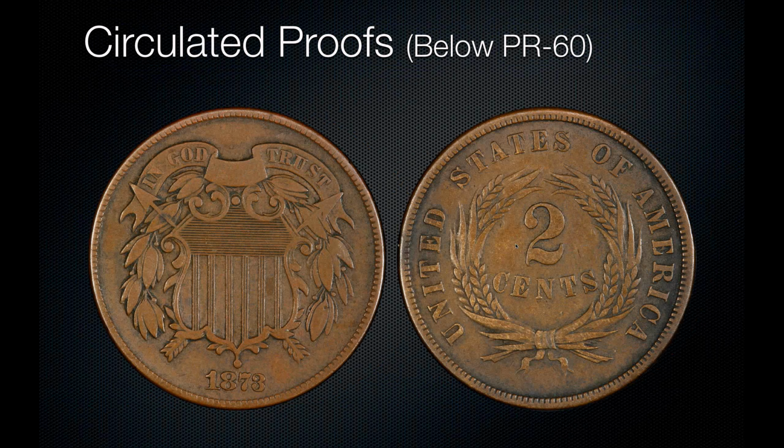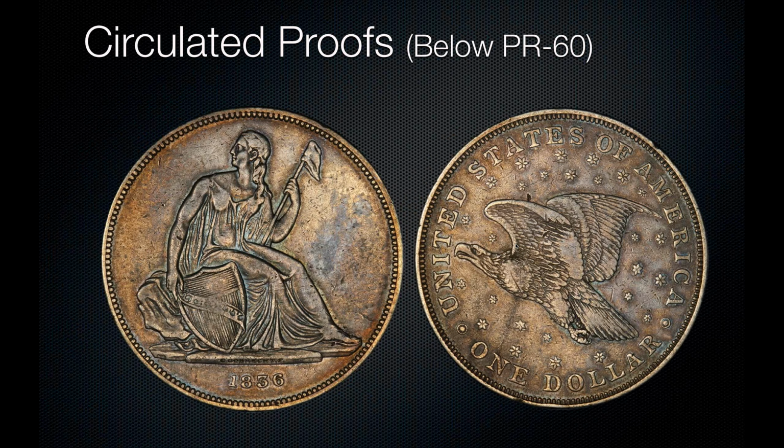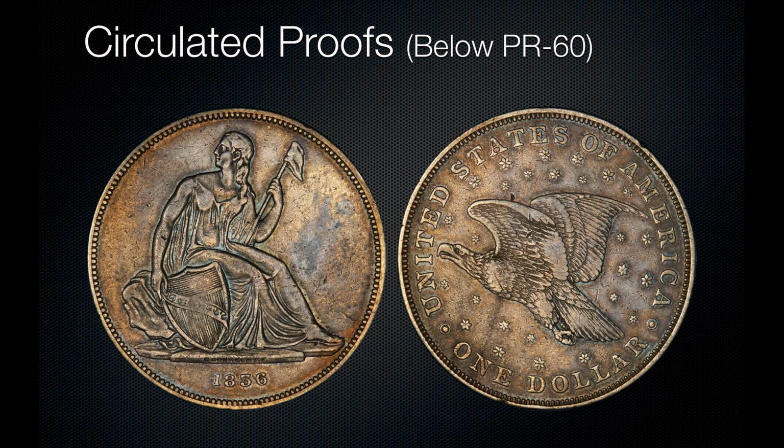This looks like a pretty ordinary looking 2-cent piece until you remember that 1873 was a proof-only issue. So this coin started life as a proof and went into circulation and got quite a bit of circulation. Here is an 1836 Gobrecht dollar. Again, these were all originally proof strikings, and this coin ended up going into circulation, and looks like it wore down, probably into the mid-VF range.